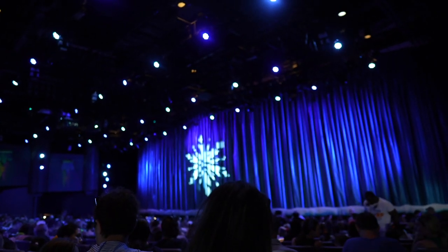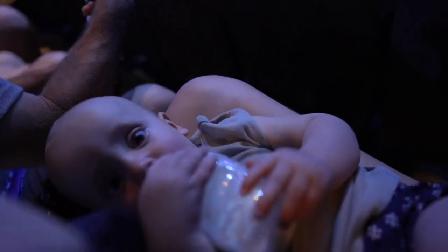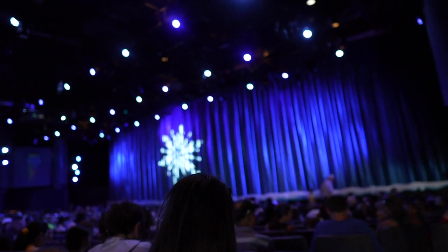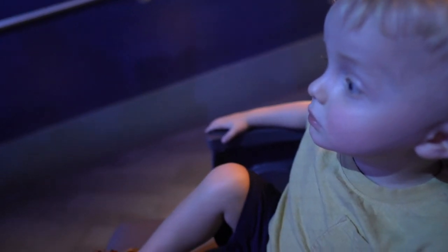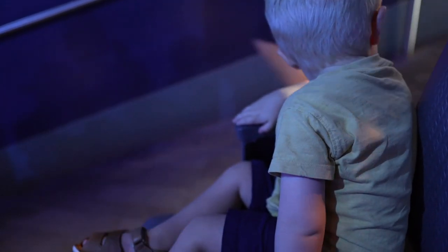So that short was great. It had a bunch of clips from other Mickey shorts, and now we're indoors with AC again for the Frozen sing-along. Teddy's gonna have a bottle. Toddlers and little ones in shows at Disney, get a seat on the end in case you need to escape.